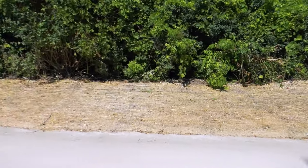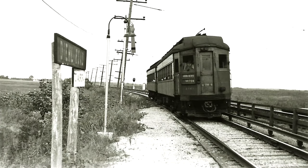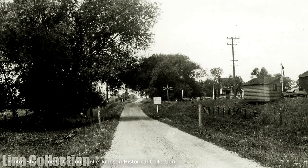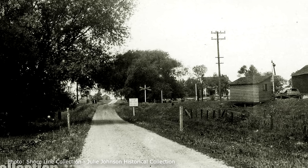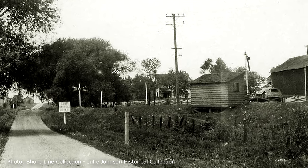So it was a little further to the northwest and probably consisted of a low-level cinder platform, whereas the eastbound platform would have been an 8x8 wooden structure with a slanted roof on top.